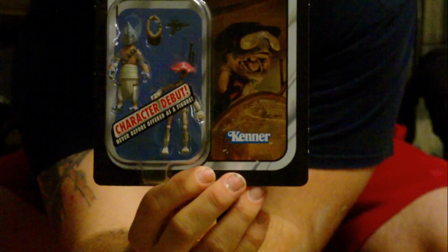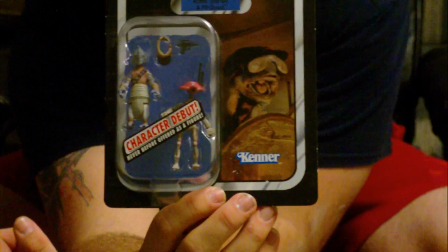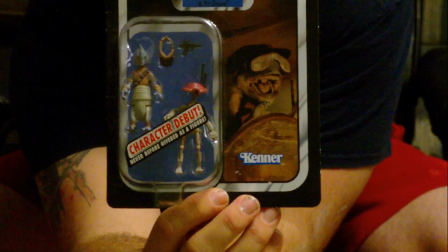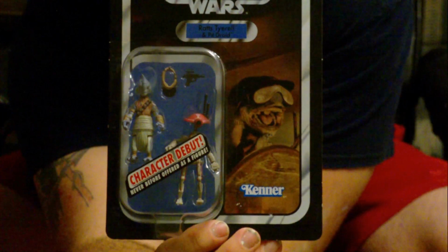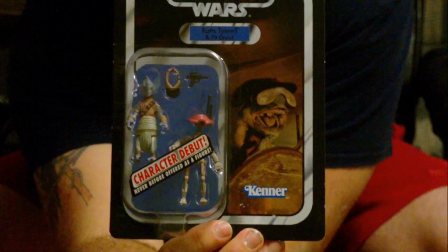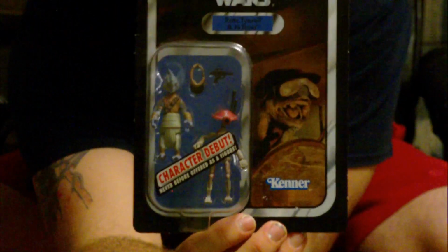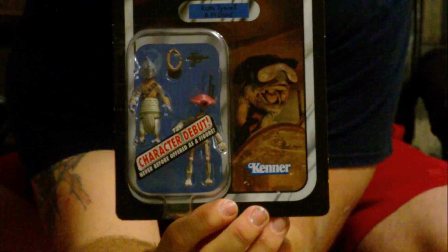He crashes into one of the stalagmites or stalactites in the cave during the pod race. And in one of the, it's either a deleted scene or as part of the special edition or something, it actually shows his family cry after he hits the thing. It's sad, but it's kind of funny. Again, this is part of the Vintage Collection.